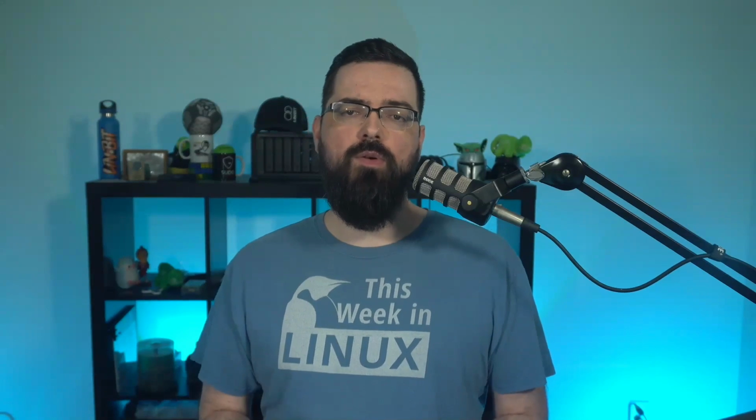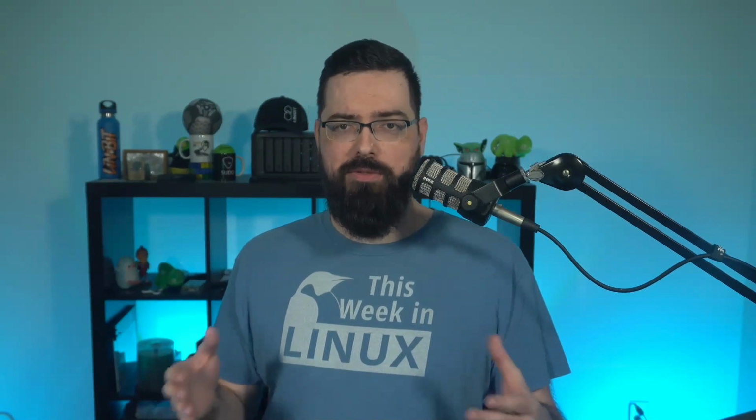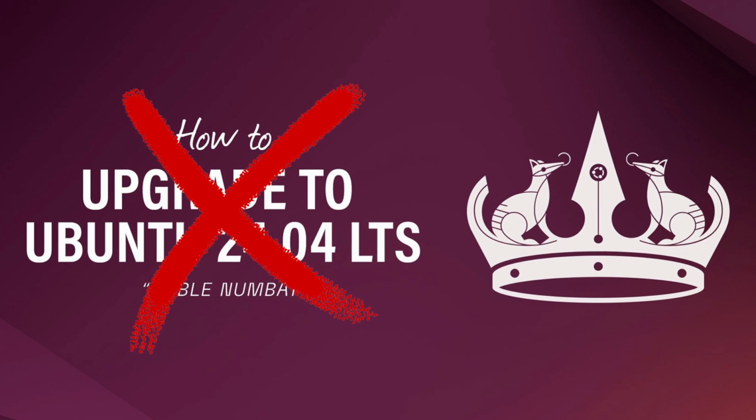Overall, Ubuntu 24.04 LTS is a solid update with a focus on performance and security and accessibility. If you're already using Ubuntu because you're such a hipster and already knew about this super obscure distro, then upgrading is a pretty easy decision, so you could do that, but not yet. You don't want to do that just yet.